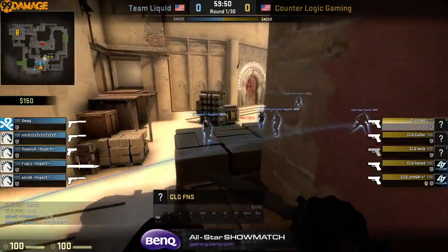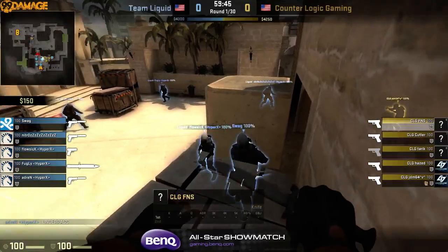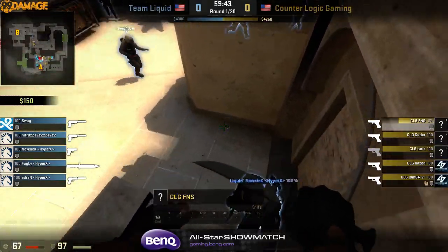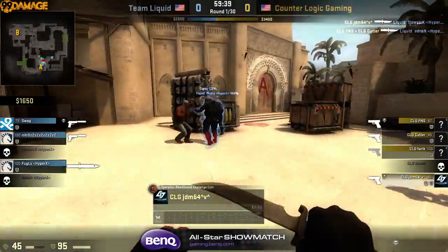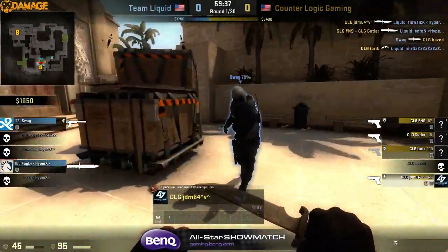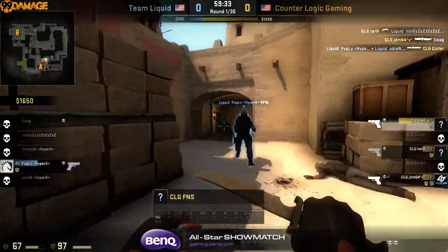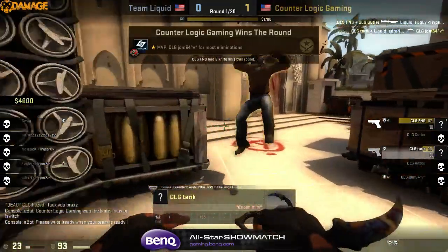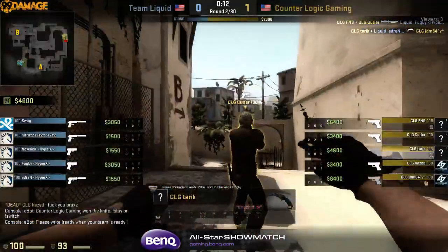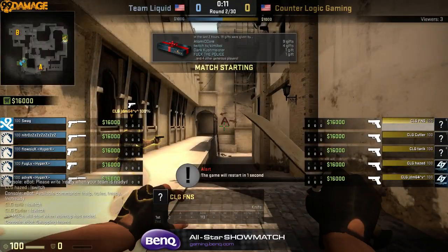So Liquid on the CT side for now. Let's see. Actually a strategic knife round coming up. The terrorists are going through middle, so they know what's at stake. There is JDM with the one knife, basically like a one shot with the deagle in the back. It seems like CLG's knife round. Oh, the first taunt already by Haste, and they will start off on the CT side most likely. There it is.